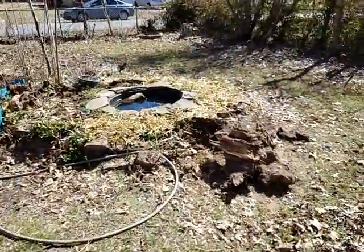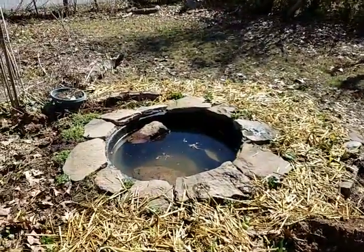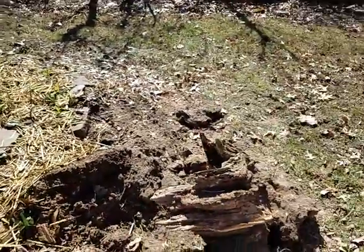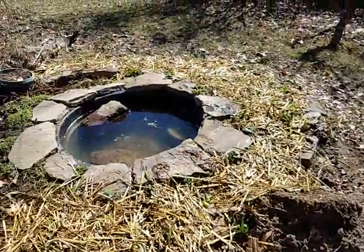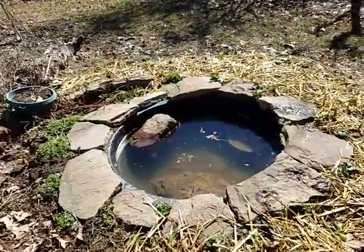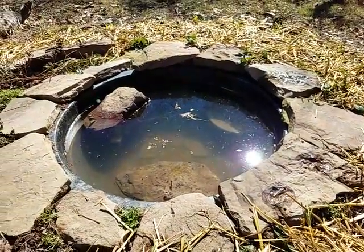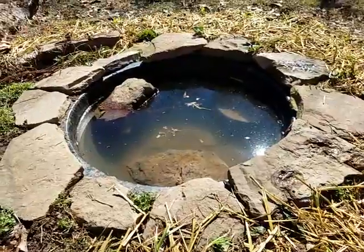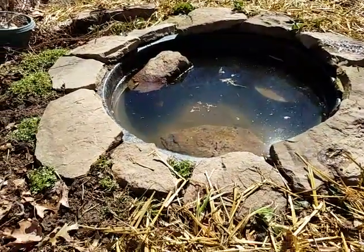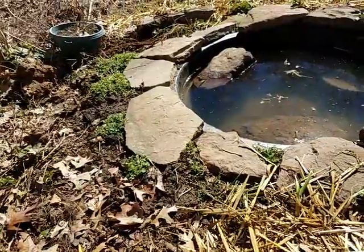And then over here was our project yesterday. We had an old tree stump here, and you can see what's left of the rotten remnants. So we bought this pond liner, dug it out, and put in a pond. At some point we'll add something else to it to have a little water fountain of some sort maybe. We got our rocks around it, filled in with some chickweed.